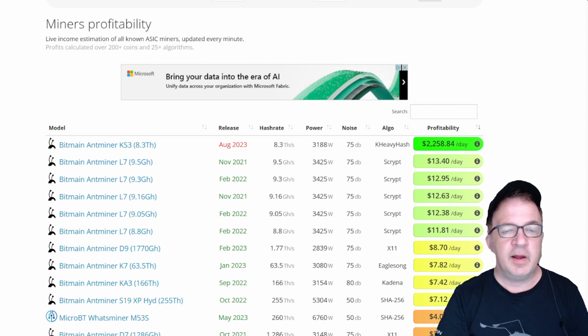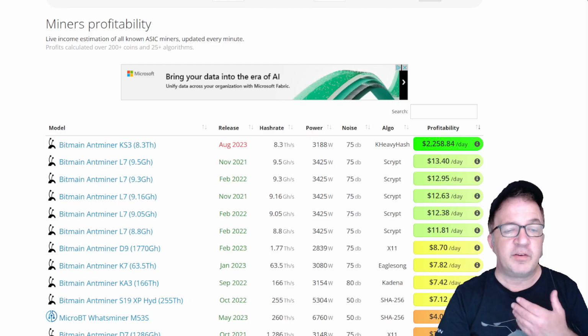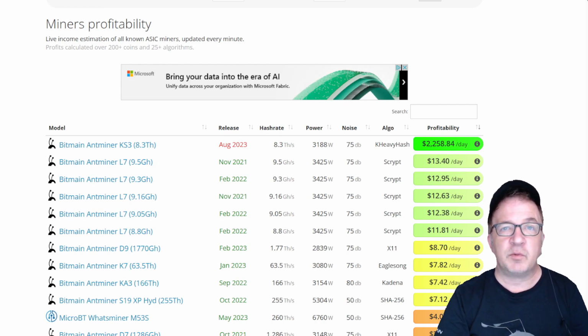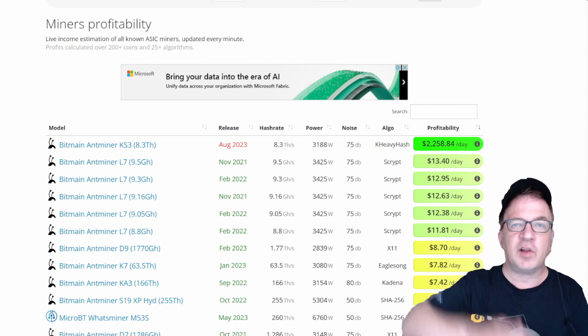And that miner currently, the KA3, when I got it, it was making like 50 bucks a day. But now, according to this, it's making about $7.50 a day. So the pricing has come down quite a lot. Same thing too for the CKB miners, which was the K7. When I originally got it, it was making over $40 a day. Now it's making only about $7.82 a day after electricity. And that's because the difficulty has gone up quite a bit because there's a lot of miners come on this coin.